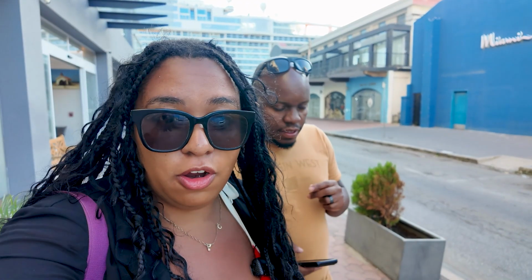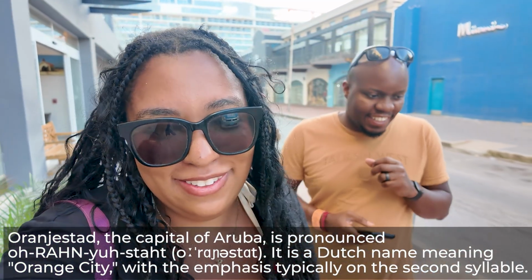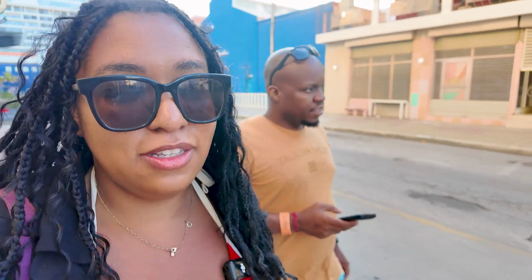Did you know that Oranjestad means orange in Dutch? It's not surprising. That's basically in the name. It's not very orange looking. I'm wearing orange. Okay. We've seen 2 cats. Only 2 cats and lots of dogs.